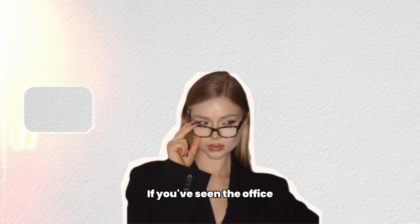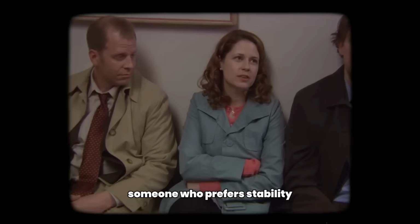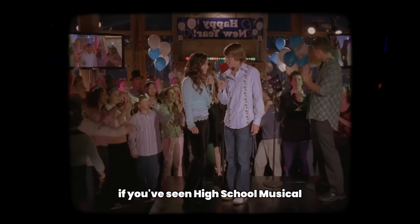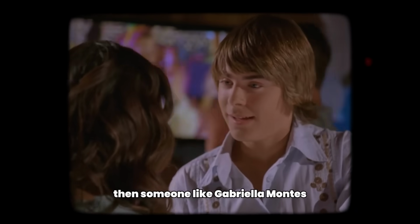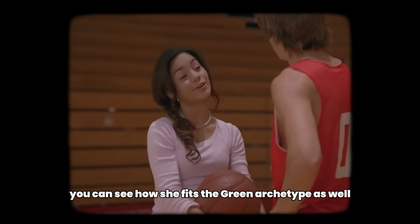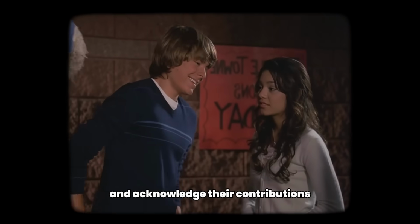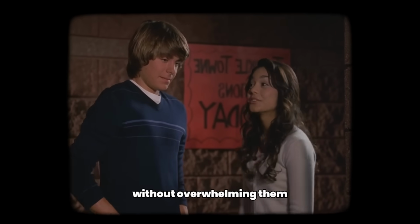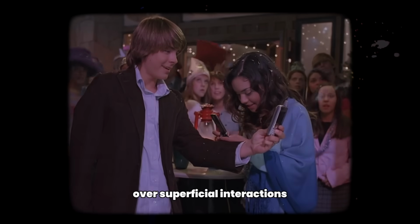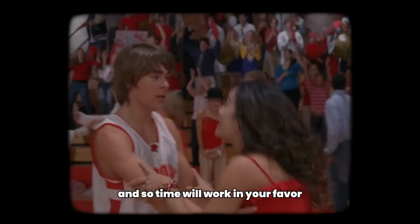If you've seen The Office, Pam Beesly may be the perfect example of greens, someone who prefers stability, she is emotionally driven and avoids conflict. If you've seen High School Musical, then someone like Gabriela Montez, you can see how she fits the green archetype as well. And so to connect with the green, offer a calm and supportive environment and acknowledge their contributions without overwhelming them. They appreciate genuine connection over superficial interactions, and they value loyalty and stability. And so time will work in your favor.